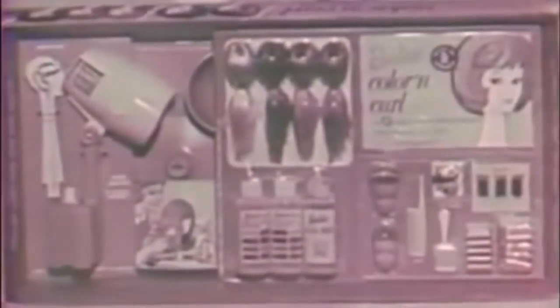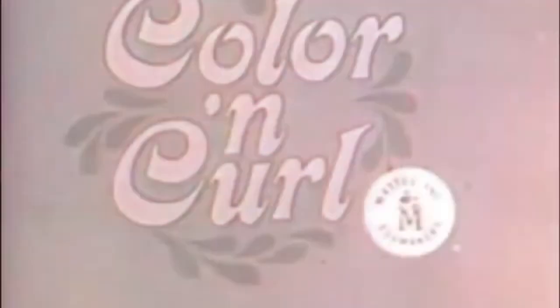Color and Curl comes with 4 different fashion wigs. Each one changes to another color and back over and over again. Get Barbie's new Color and Curl with everything to create dazzling hairstyles for your Barbie and Midge. You can tell it's Mattel. It's swell.